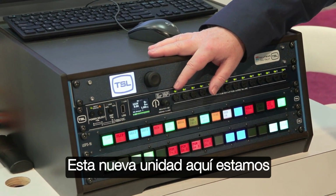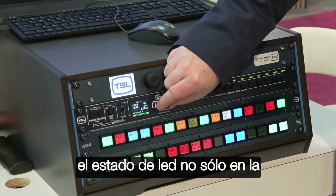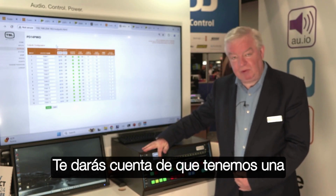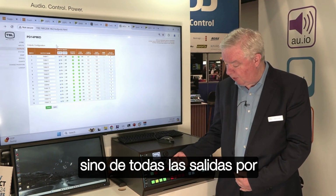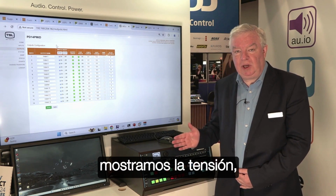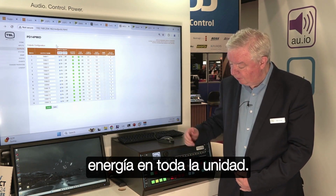This new unit we're showing has 14 outputs, all fused, with LED status not only at the front of the rack, but also at the rear. You'll notice we've got an LCD display here, which is showing the status of not only the input, but every single output. You can scroll through. All outputs can be named. We show the voltage, current, and power factor on every output. We can log power usage over the whole unit.